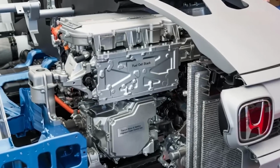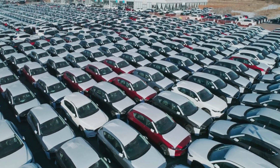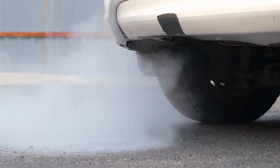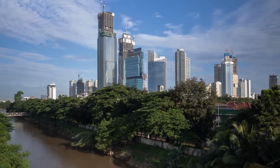Furthermore, hydrogen is, well, highly flammable, so you'd better not be playing with matches around these cars. Plus, processing and storing hydrogen can be a real pain in the trunk. And we can't ignore the nitrous oxide emissions during combustion. Sure, it's not as bad as carbon monoxide, but the EPA still gives it a big thumbs down.